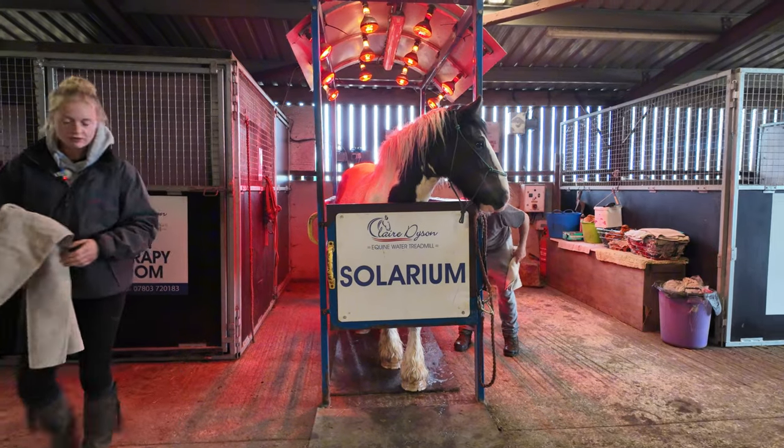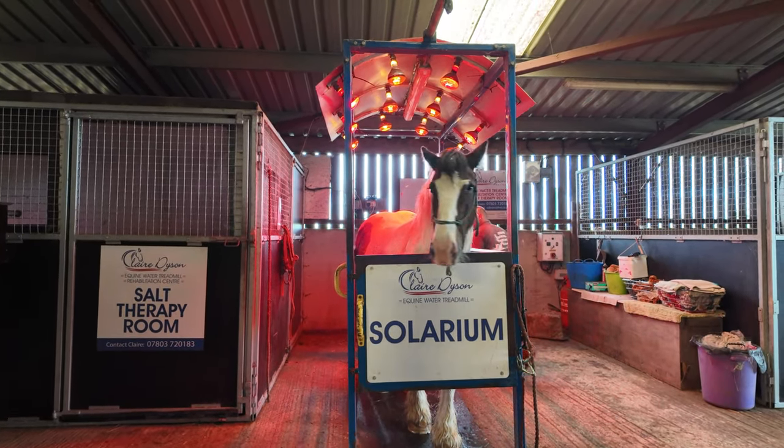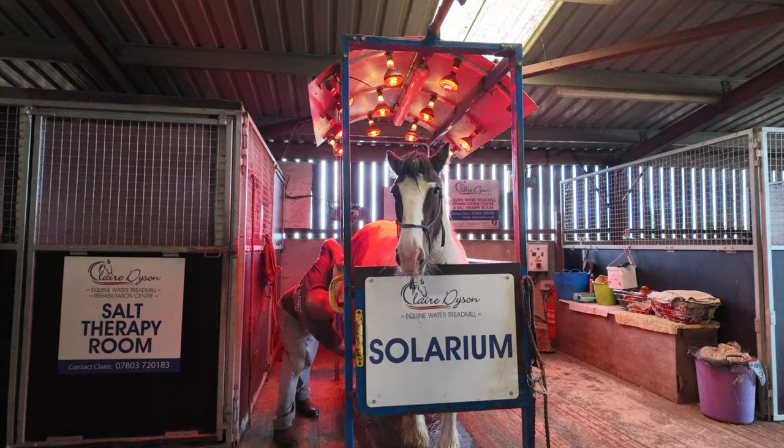So when we're drying them off, we just try to make sure we get around the girth area. Because that bit, if it stays a bit warm and a bit damp, it can get a little bit sore for them. Especially if they're pink skinned, as I think Hope is. She's very pink skinned.